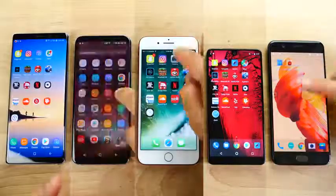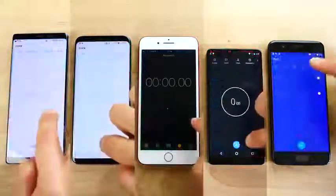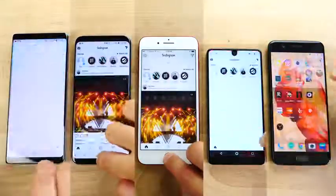All right, so we're gonna start with a real world speed test. This is doing stuff you do on a day-to-day basis, social media and the such. So we're going to start with Snapchat here. Loading it on all of them. Seems like the iPhone was the quickest there.